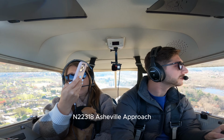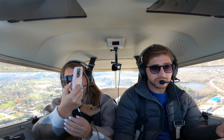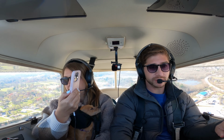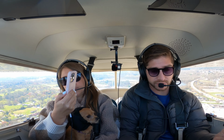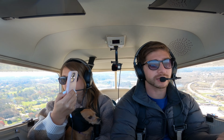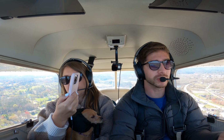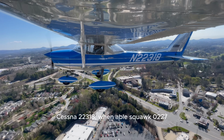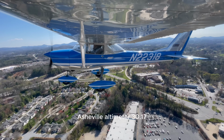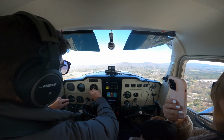November 22318, Asheville Approach. 2238's a Cessna 150 just off runway 33 Hendersonville. We're 2,500 climbing to 3.5, looking for transition through airspace to the northeast of the runway and flight following to Victor Juliet India. Cessna 22318, squawk 0227, Asheville altimeter 3017. All right, 0227, 3017, 22318.